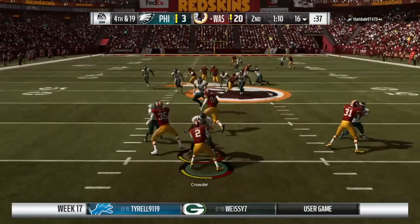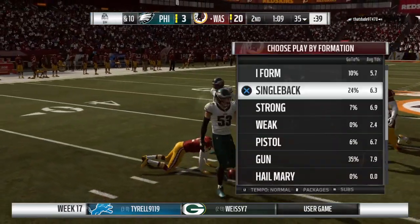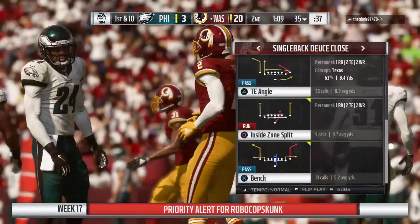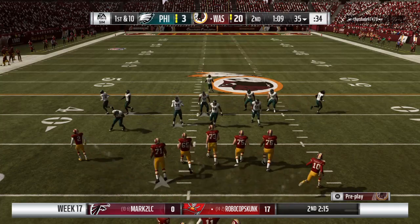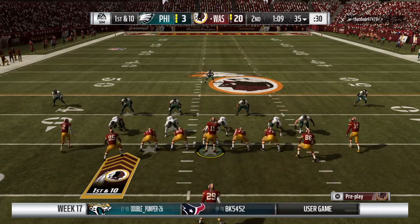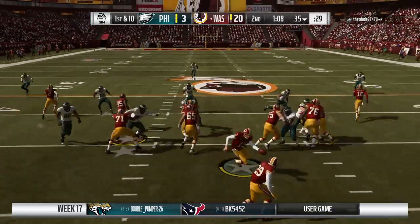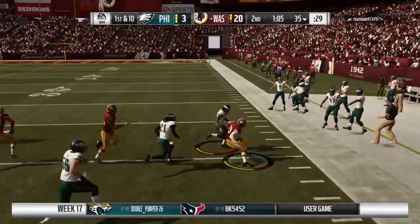Now it's Crowder. Give him 11 yards that time on the return. And it'll be Redskins football now with a 1st and 10. Smith and the Redskins will come up now 1st and 10. They start on the ground with Geis. Always got some breathing room.